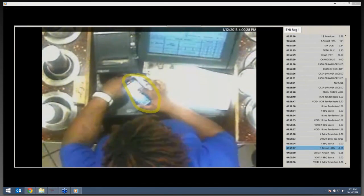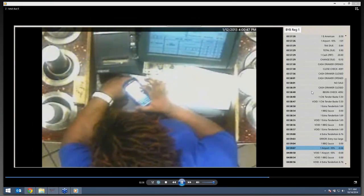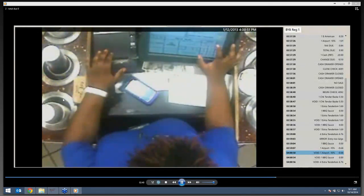Right here, there's her calculator. Turns out this lady throughout the day was doing this over and over again, and she needed to calculate out how much money she owed herself from the register, because she would continually, just to do this, put the money in the cash register and take it out later. This happened to be the first one we found when I was searching through it, because I was looking for voids, and this one check had a ton of voids on it.